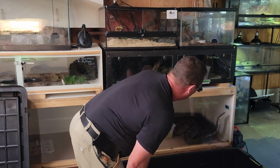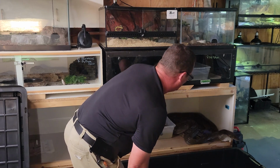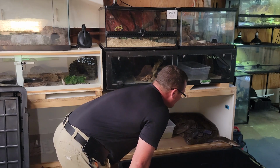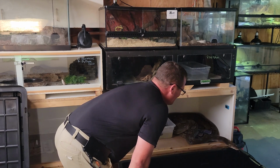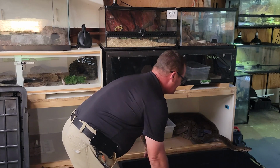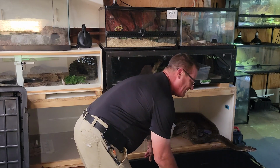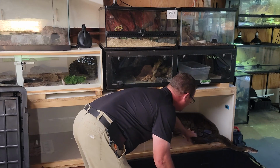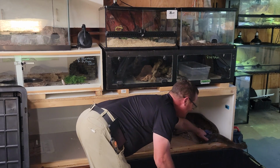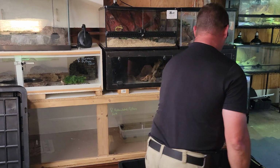Let's see what you're going to do, girl. There you go. And you notice I don't have my hook with her. She is in straight exploration. I want to get out and run around. I want to play mode. So I'm not the least bit worried about her having a food response mistake or anything. I know she doesn't want to go in the bin right now.